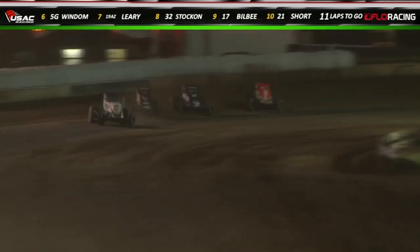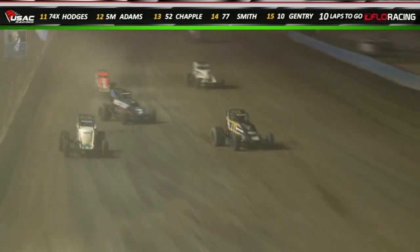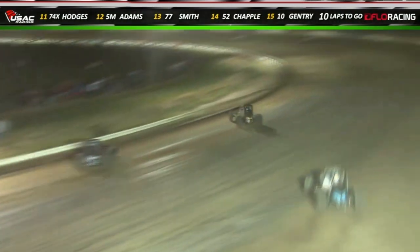Kevin Thomas Jr. holds the advantage going down the backstretch. Courtney's still right on his back tank. Could get him off the corner. Side by side, though. Brady Bacon's back there as well. Second, third, and fourth, all under a blanket. Down the front stretch they come once again with 10 laps to go.